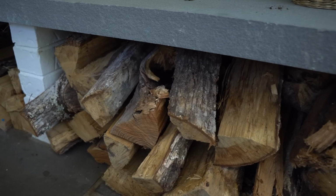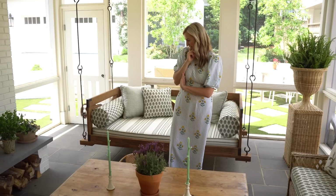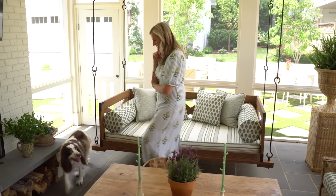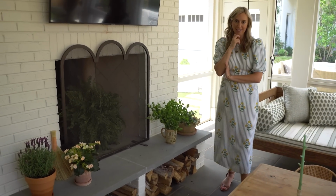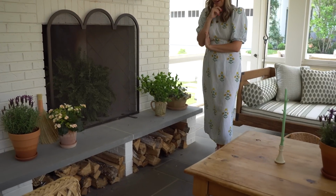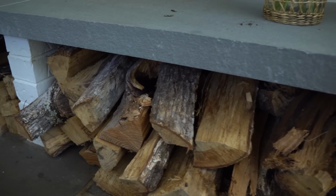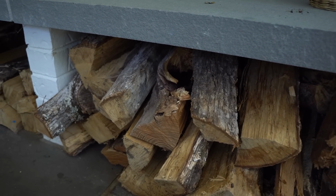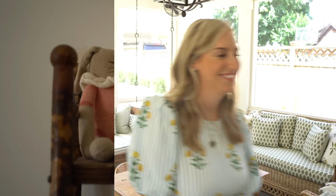And then I think one thing that was nice when we renovated and built this wood-burning fireplace was we made a little spot for wood so that we don't have to run to the back to get more firewood. So I think it's nice to have the bench seat and then the firewood storage underneath. Okay, and next I'll take you upstairs to see the kids' rooms.